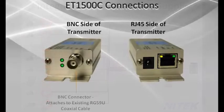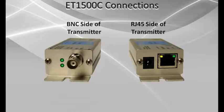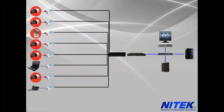At the end of the coax, we typically find an analog camera. We will disconnect the BNC connector from the camera and reconnect it to the BNC input of the Etherstretch transmitter, which we have here. We'll then connect the IP camera to the transmitter using a standard Cat5 or Cat6 patch cord. The PoE power, which is sent from the head-end unit, is provided to the transmitter and is also connected to the connected device, which requires the PoE.